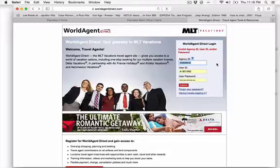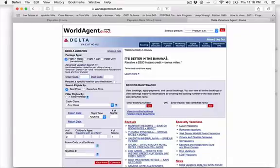So first thing you want to do is enter in your agent ID. You want to enter in your password, and then you want to also go ahead and add the IATA number. So that's what the agency ID number is. So obviously our IATA number with Extreme Travel is going to be 45609-642. So once you go ahead and log in, it's going to take you to the next screen.